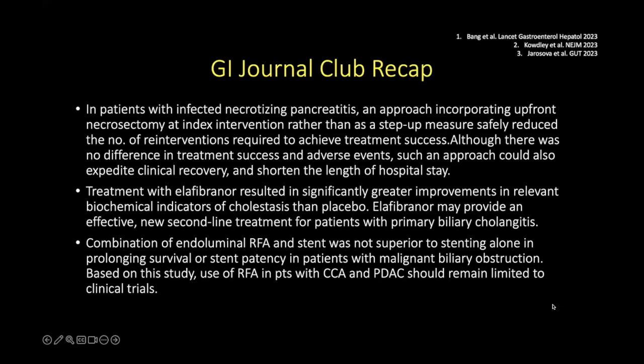So to recap, in this month's journal club, in patients with infected necrotizing pancreatitis, an approach incorporating upfront necrosectomy at the index intervention rather than as a step-up measure safely reduced the number of interventions required to achieve treatment success. Although there was no difference in treatment success and adverse events, such an approach appears to expedite clinical recovery and shorten the length of hospital stay. Next, treatment with elafibranor resulted in significantly greater improvement in relevant biochemical indicators of cholestasis than placebo in patients with primary biliary cholangitis. Elafibranor may provide an effective new second-line treatment for patients with primary biliary cholangitis.